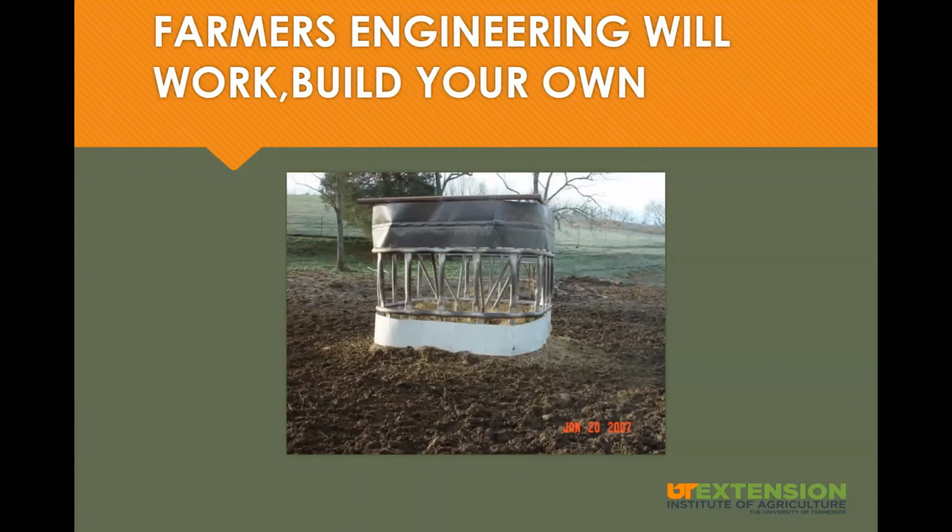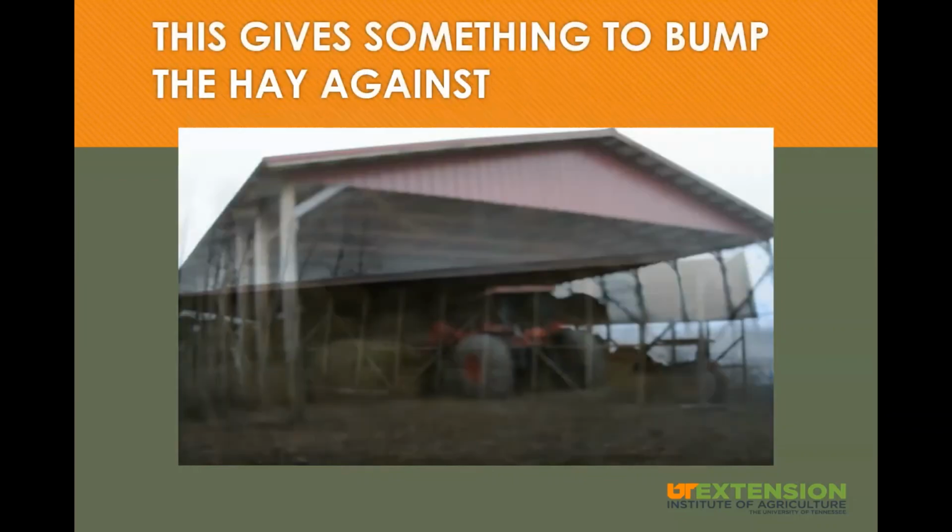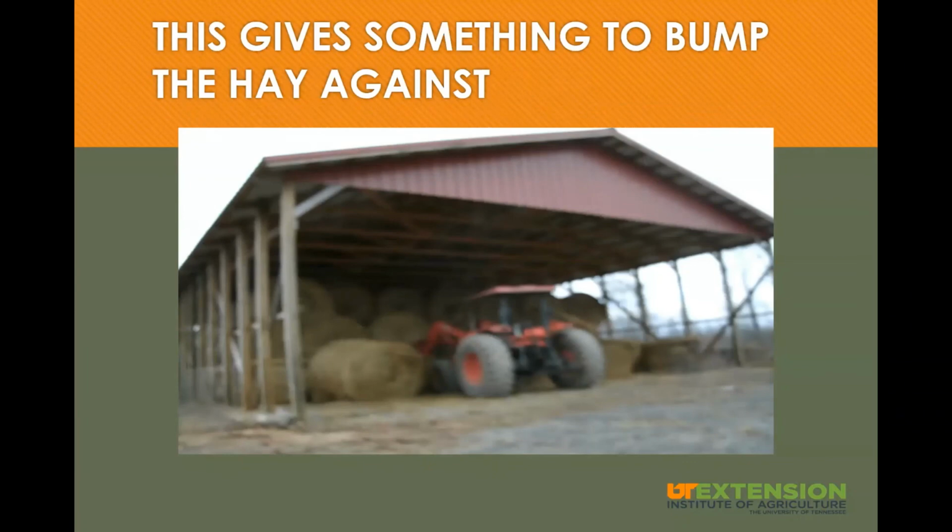Here's one that's built kind of square, but he still got the cone in there and worked good. You can see that. Here's a barn built on 5 foot. One of the things about the closer post is you got something to bump against stacking your hay. That's helpful, but it makes a higher price barn. Keep that in mind.